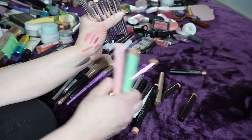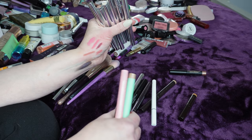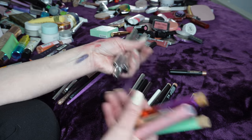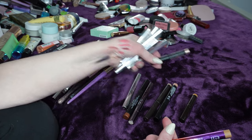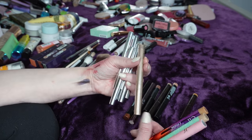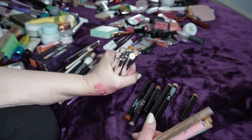These right here are from e.l.f. and they're beautiful and I like them, but they're going to dry out on me and I'm not going to be able to use them. So I'm going to pass all of these on to my family because I love eyeshadows like this. Though there's another one from ColourPop. I do love eyeshadows like this, but these are going to dry out and I'm not going to have them anymore. So these are going to go to my sister probably. She could probably really use these, one and done type thing.